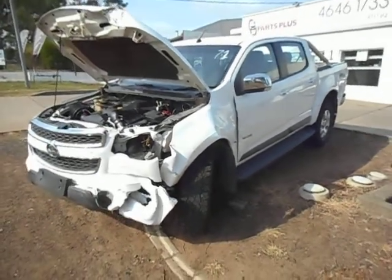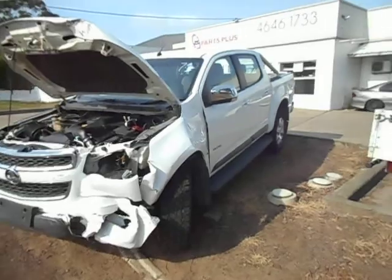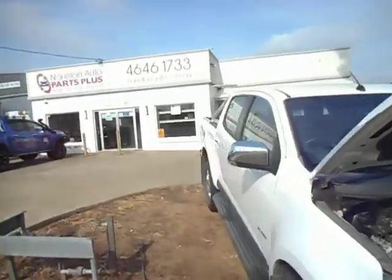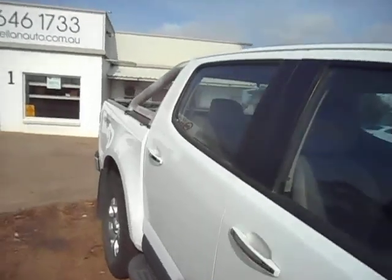Okay, so if you need any Colorado parts or any other car parts for that matter, give the guys at Parts Plus a call on 02 4646 1733. Get it right the second time, and they'll be only too pleased to help you out.